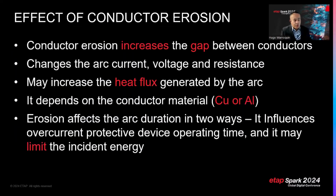Conductor erosion. So what is it? What are we dealing with here? Conductor erosion essentially represents the amount of material that is burnt away, or the burn back in the conductor as a function of time. Essentially, as this material burns away, and depending on the electrode configuration, that gap between conductors can increase, and therefore it could become more resistive.